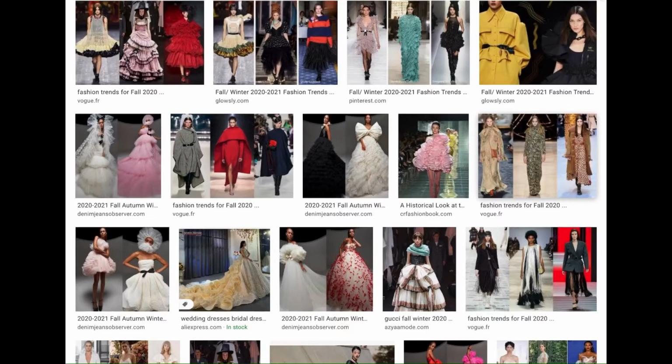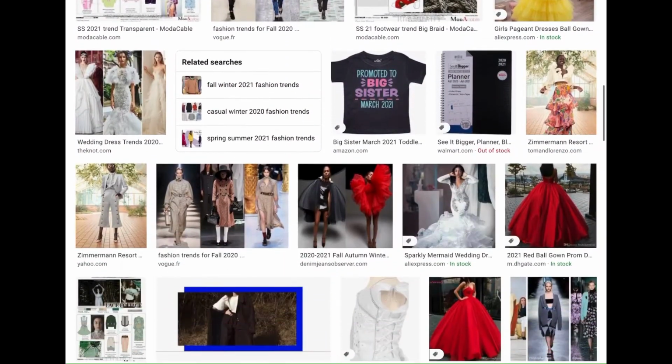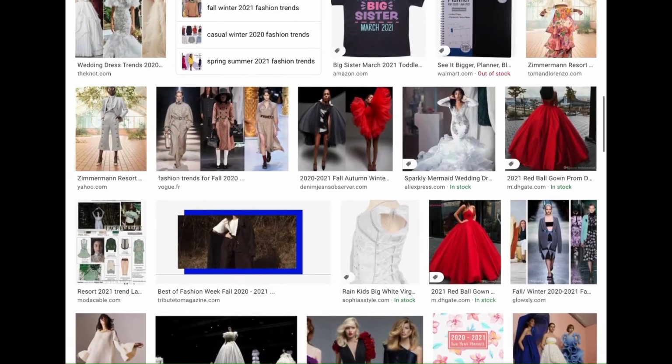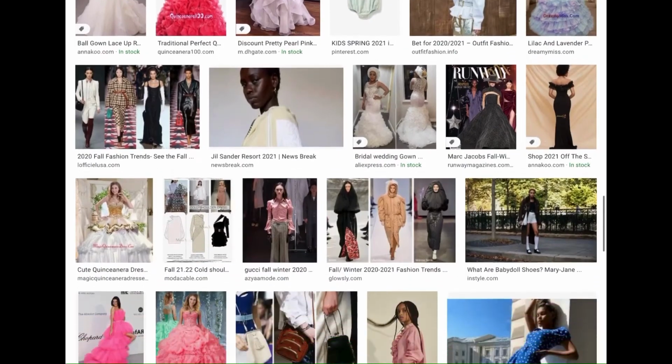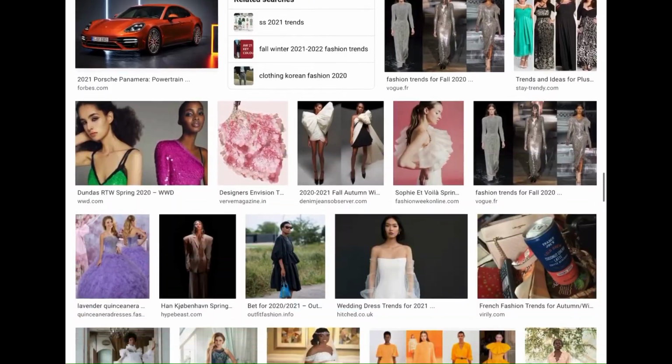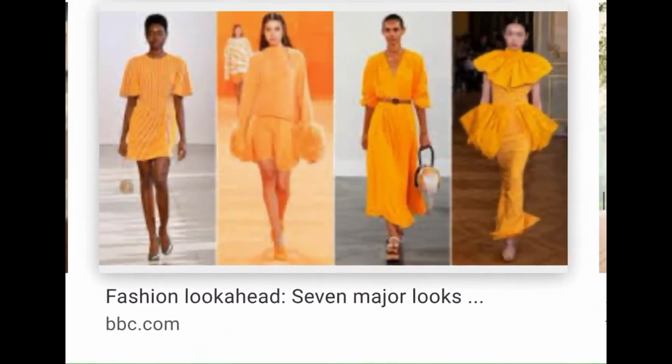Along the same vein are the big ruffles. Big ruffles are so cute and so in. And the reason why I like them is the same reason why I like the big garden dresses, and that's because ruffles camouflage stuff. You have the dress, and you have all these ruffles wherever you want the ruffles.